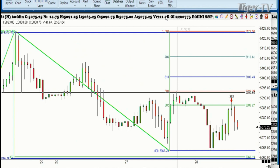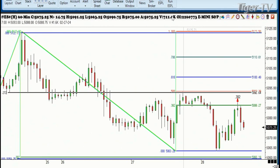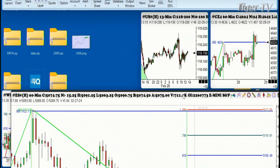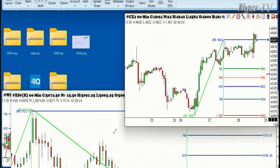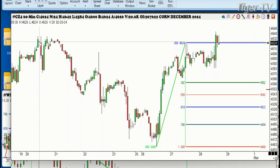Now, we've done the same thing with the Dow Jones. We've already gone through that in the video. We don't want to waste your time looking at anything like that. But we do want to look at the December corn, because December corn has made some type of a major bottom here. Now, this is the hourly chart.